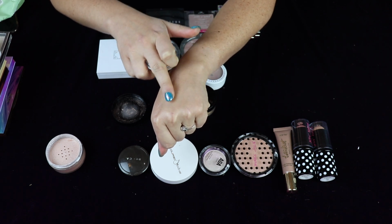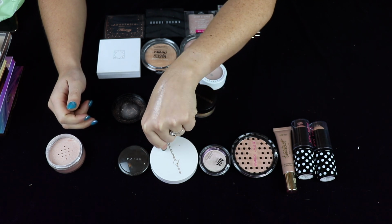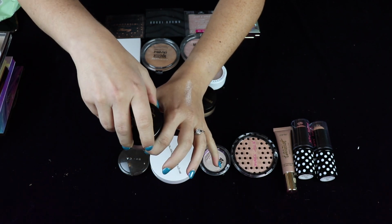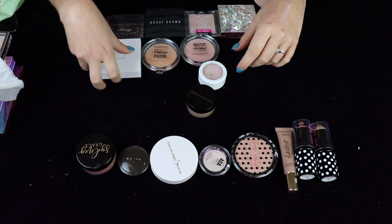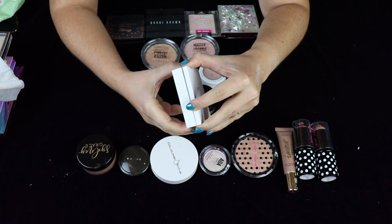Okay, so this is just a beautiful pink highlighter. I think this might be a little bit too light for me. I'm not really sure. Like I said, I don't remember how this applies. I've only used it once and I liked it, but I just don't have enough of an opinion to put this any higher up on my list right now. And I think next up is going to be my Oprah highlighter in Pillow Talk. I've said before that I feel like this formula is just a little bit overhyped.